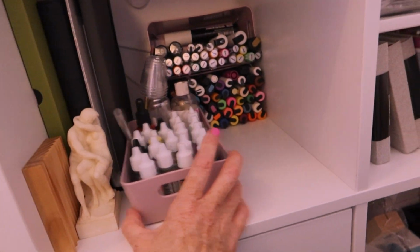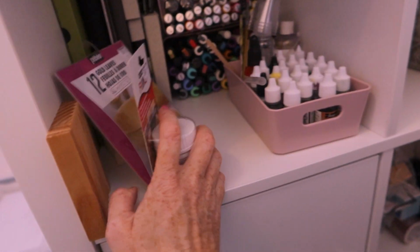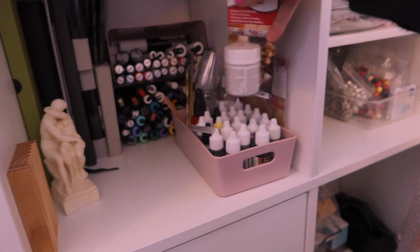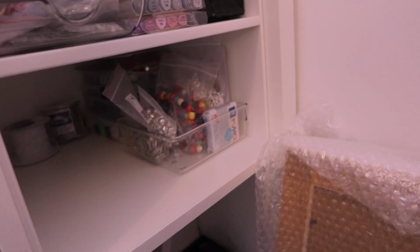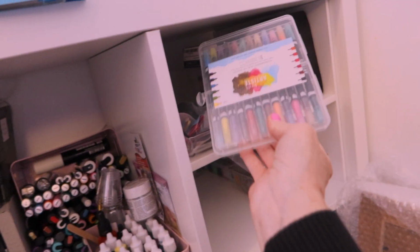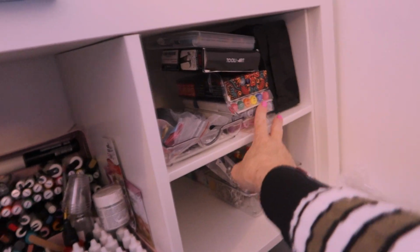Let's have a look. These are my watercolour books here, and so are these. So I think what I'll do is I'll put those in there. Get those two out and pop them in there. That's gold leafing, so let's put that in there. Some beading stuff there. More pens. I think I'll leave that lot up there for the time being. They're alcohol pens as well. Got more marker pens. Okay, right.